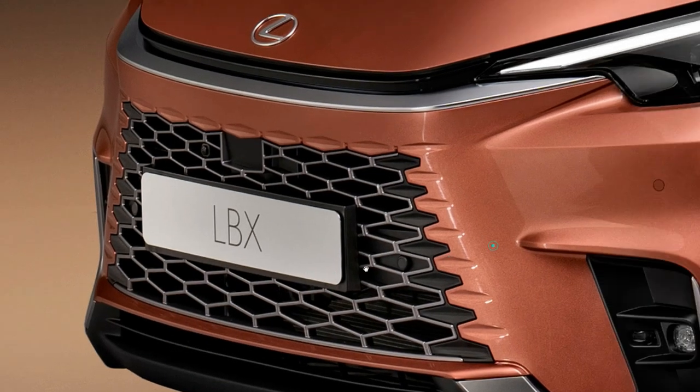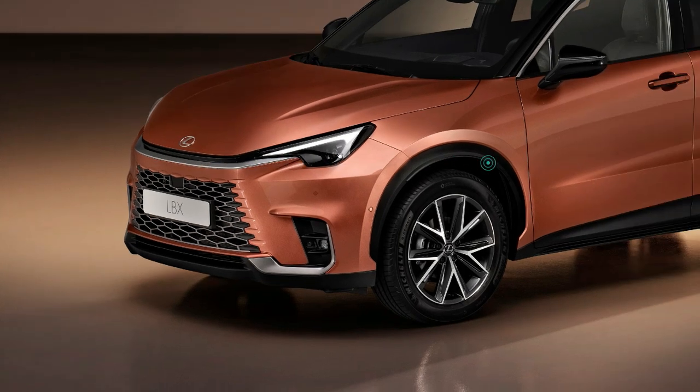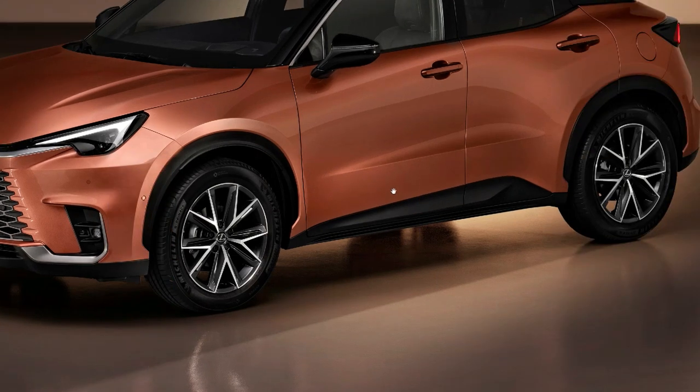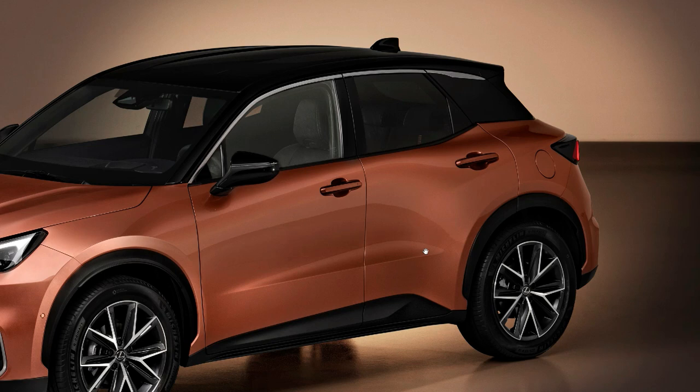All right, so that's overall what the LBX design looks like. It looks like they have two tones of the arches here. We have the black arches, and then we also have a body colored arch here. All right, it does look like a much smaller vehicle, and I'm surprised that they didn't have the door handles on the top, similar to the new vehicle that they just released on the Toyota side. But I guess this looks much better.